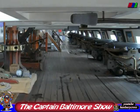And just forward of my quarters is the main deck. And on this ship, that also serves as the gun deck. We've got 20 62-pound guns out there. These are not rifled guns like the ones that I showed you on the stern, but they can shoot a 62-pound shot.